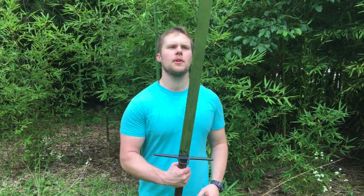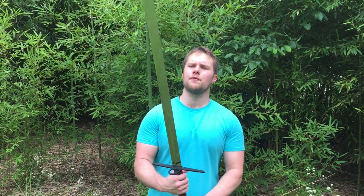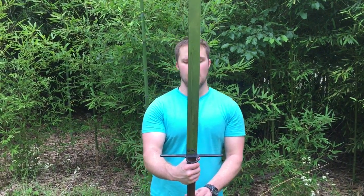It's Matt and Hisatsu 5 out in the bamboo field once again, and I have a new phone so I can actually do reviews. The other phone didn't have enough storage on it. This is the Cold Steel Grosse Messer.